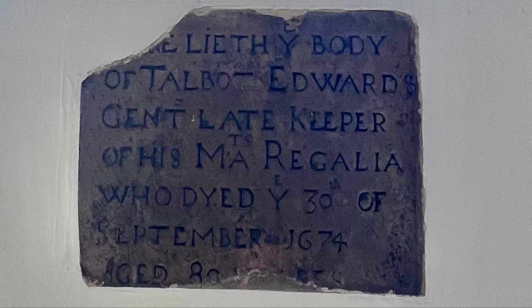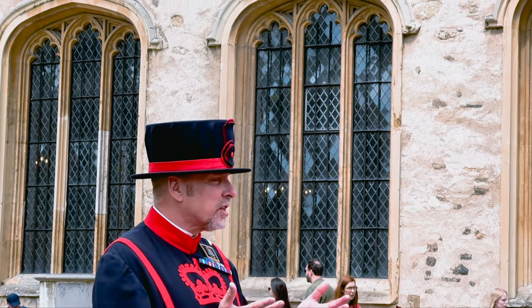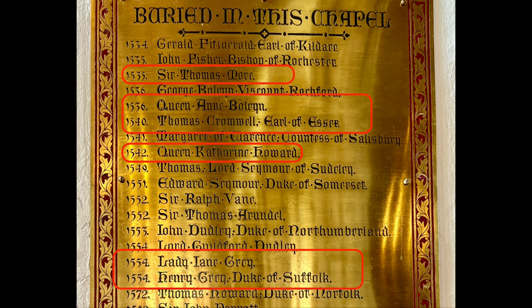down inside the crypt. However, all the bodies that were exhumed from underneath the altar table were exhumed, correctly identified, and laid to rest back in their original grave. From underneath the altar table inside our church, ladies and gentlemen, is the final resting place of Queen Anne Boleyn, Queen Catherine Howard, Lady Jane Grey, and James Scott, the Duke of Monmouth.